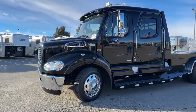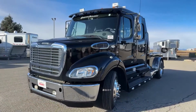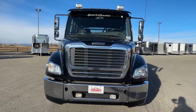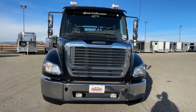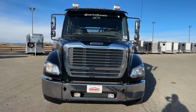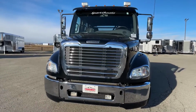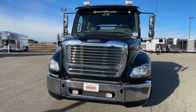As we take a look directly in front, today we'll start at the top and work our way down. We see a row of lighting running right across the top. As we come on down and take a look at the windshield, that's 2,500 square inches of glass. So that makes visibility simply outstanding in this truck.